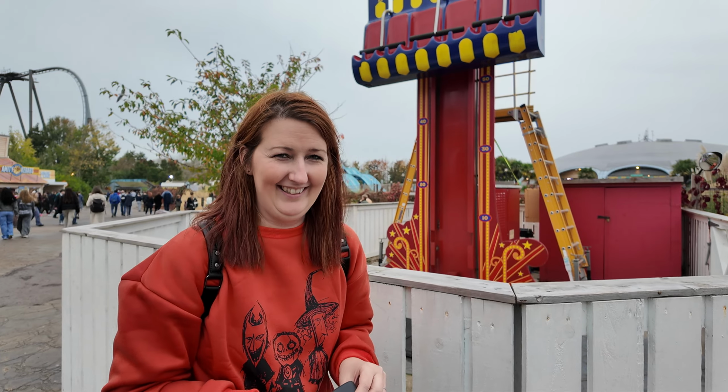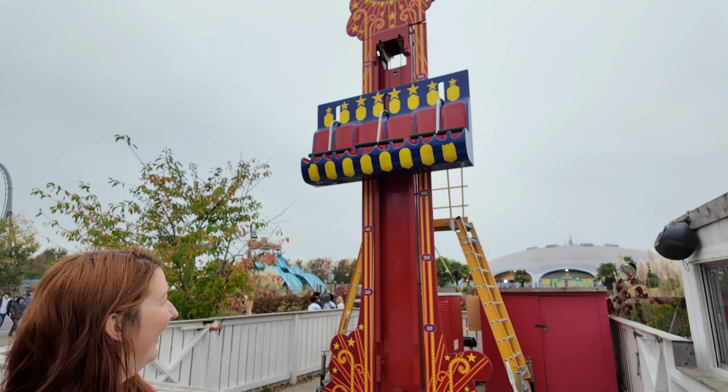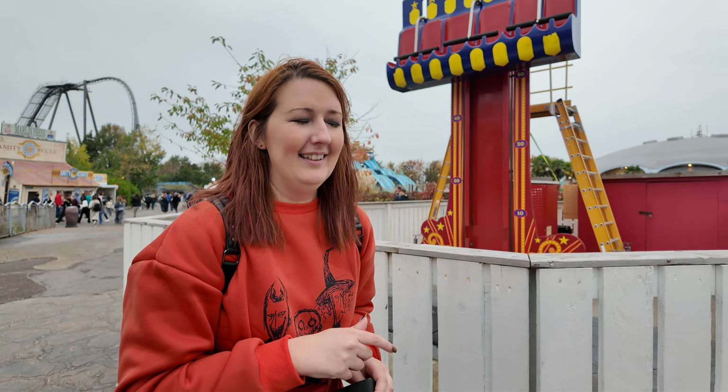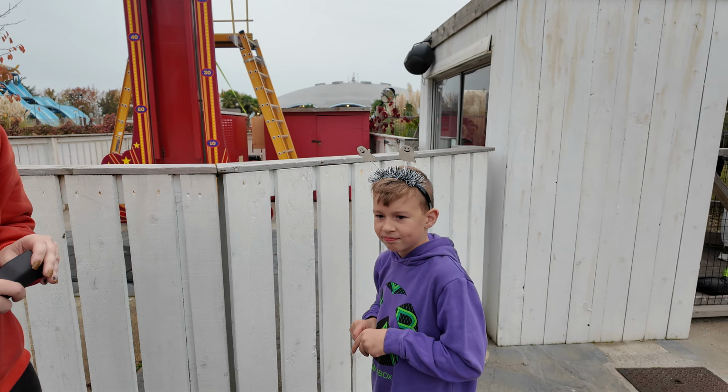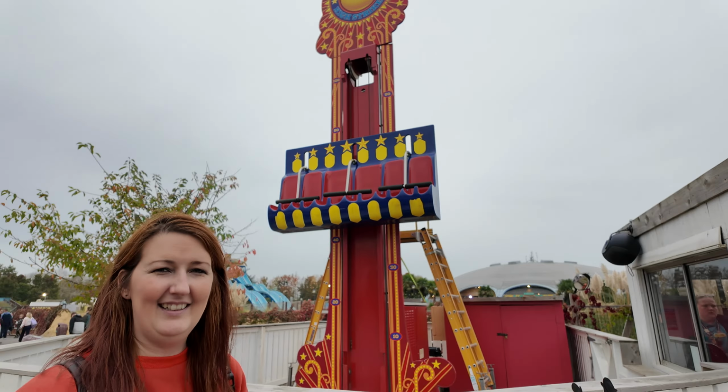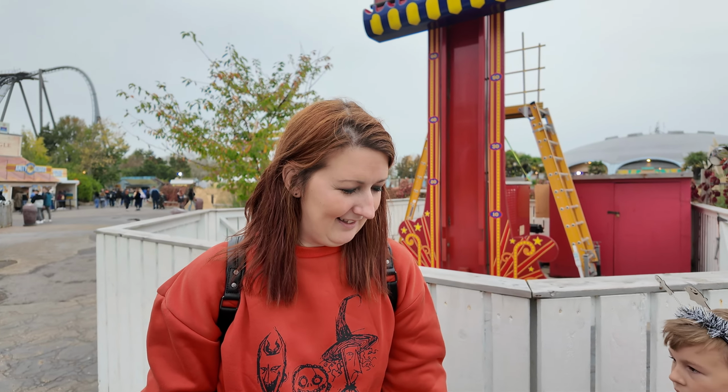So we just went to go on High Striker, which is just there. It's actually going up and down now. However, I did think it was me. I thought I was oversized. And then we tried with Casper. Casper's definitely not oversized, and it wasn't going. However, they have got it operating now, but they have given us a fast pass for Flying Fish. So we might as well just go and check that out. I don't think Flying Fish will need a fast pass. Well, it's on 15 minutes, but let's go check it out.